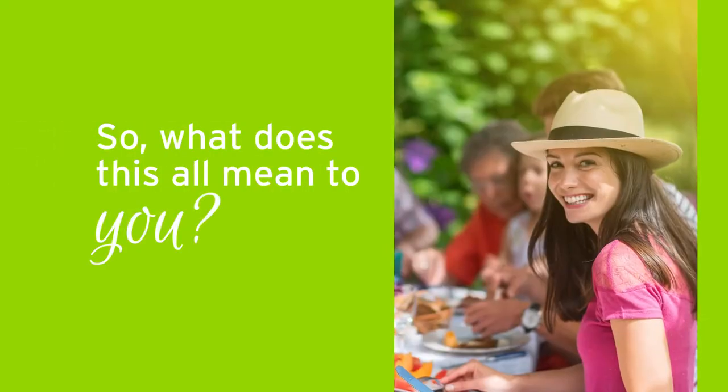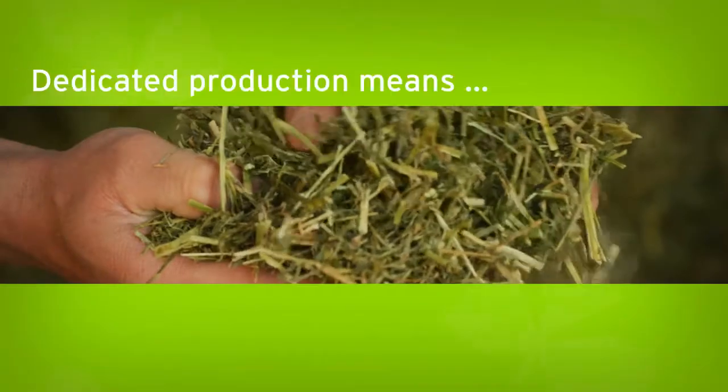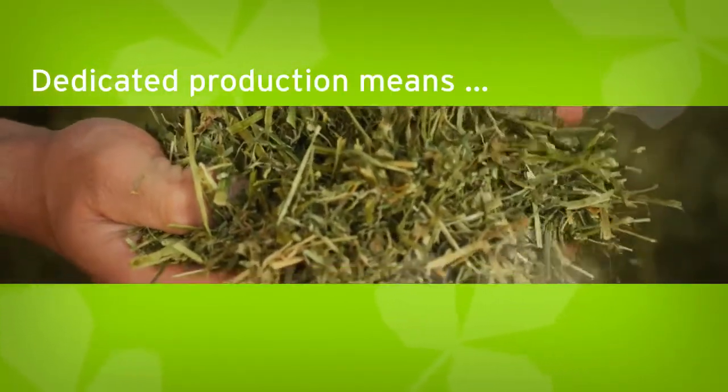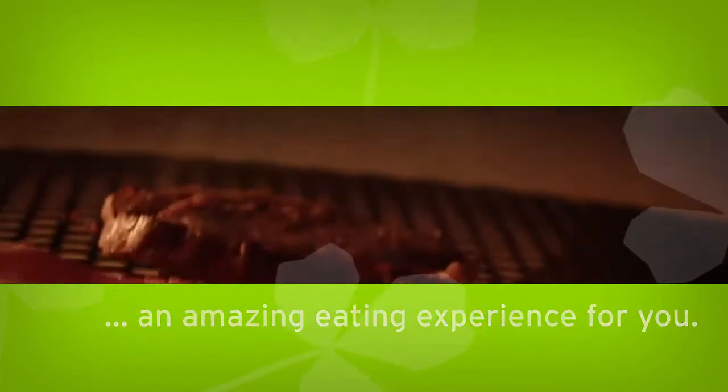So, what does this all mean to you? Our finishers are dedicated to providing animals with a consistent, formulated diet through every season. This dedication results in beef that offers amazing flavor and texture in each and every bite.